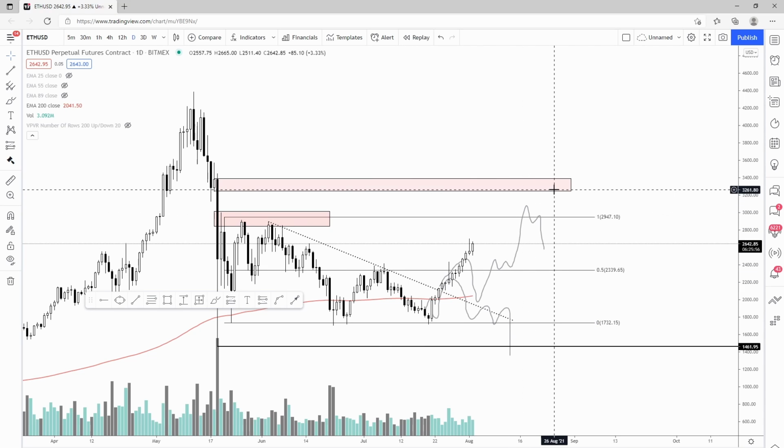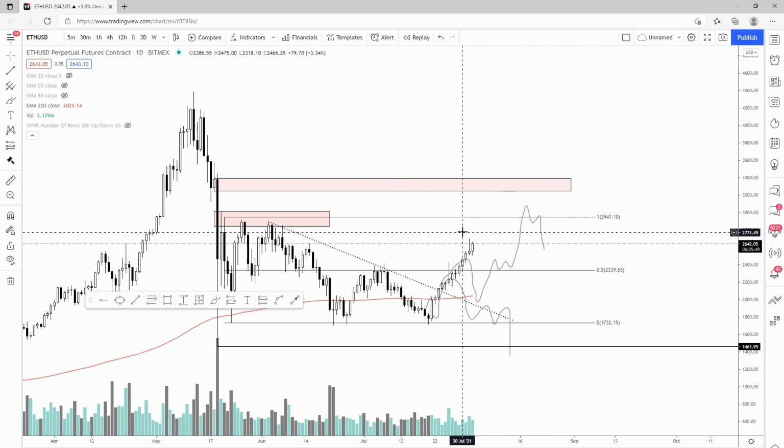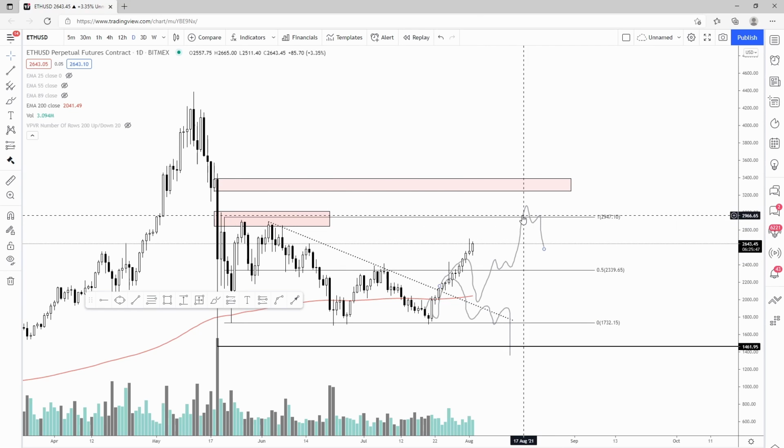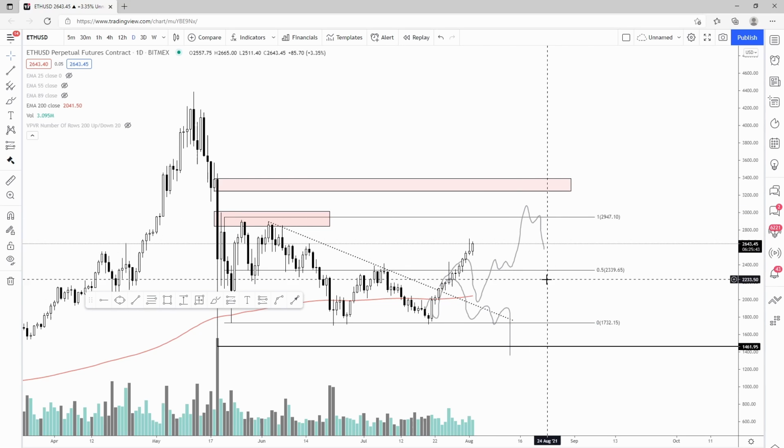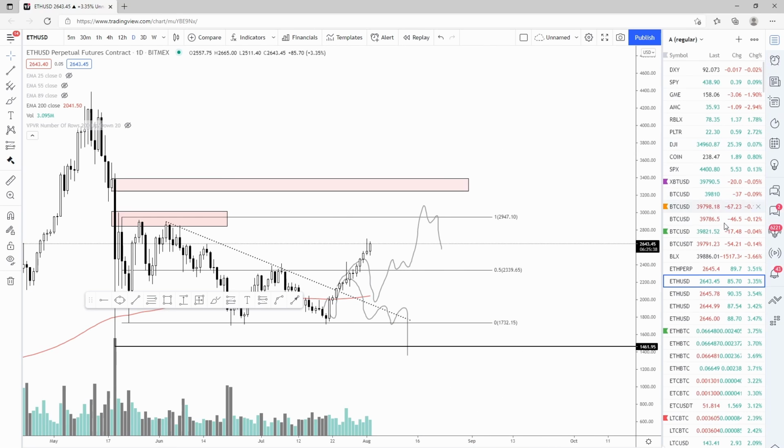And if price can break there, then the mid 3Ks would come, like 3,500 or so, 3,400. That's my overall plan. I do feel confident that it's going to hit 3,000, and then from there, I actually am not so sure. It could just continue back in its range, and then price just chills out for a little while.